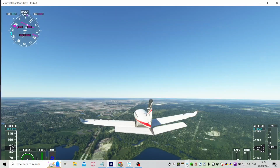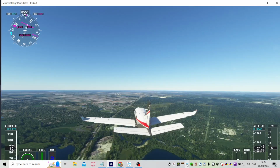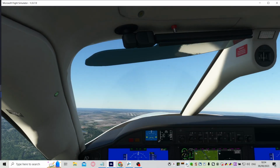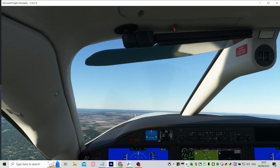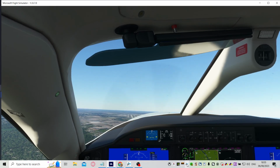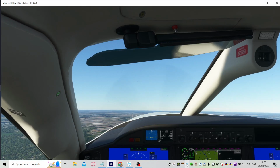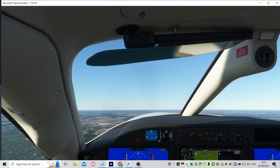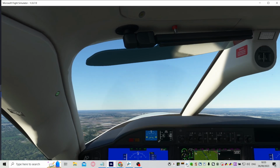Some views for you. NAV1 has localizer. Localizer is alive. Runway heading 324. 2136 feet ASL. Minus 200 feet per minute. 87 knots indicated. Minus 190 feet per minute. Minus 199 feet a minute. Minus 141 feet per minute. 2098 feet ASL. Minus 75 feet per minute. Morseville, Indiana, United States. Hendricks, Indiana, United States.